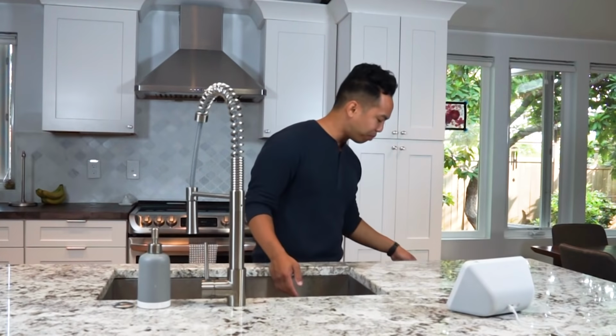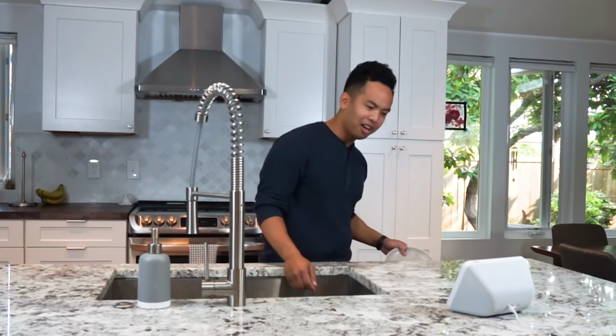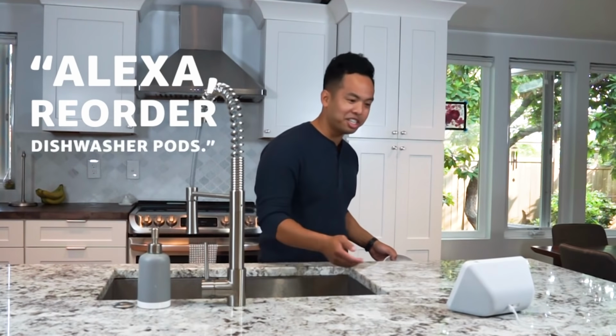Make sure to try the Alexa reorder feature. When you use this feature, Alexa will quickly suggest products based on your previous Amazon orders. Here's how it works. Alexa, reorder dishwasher pods.